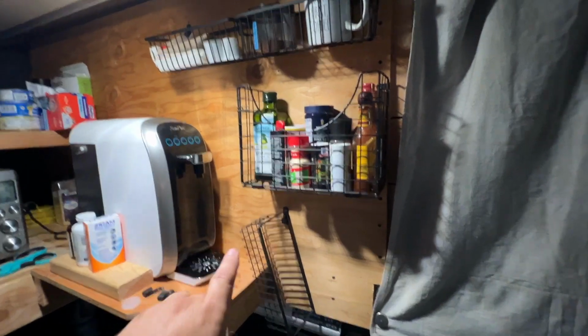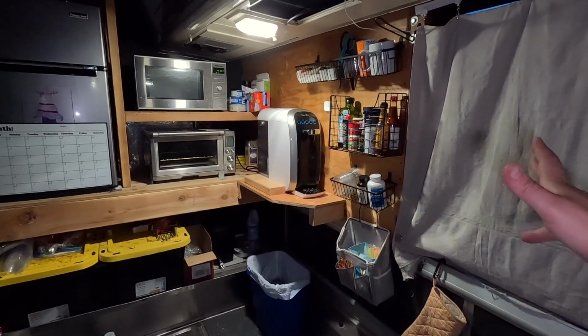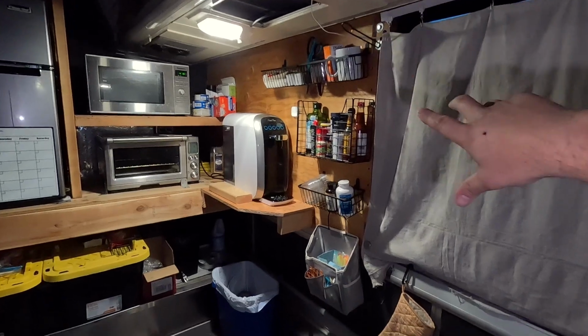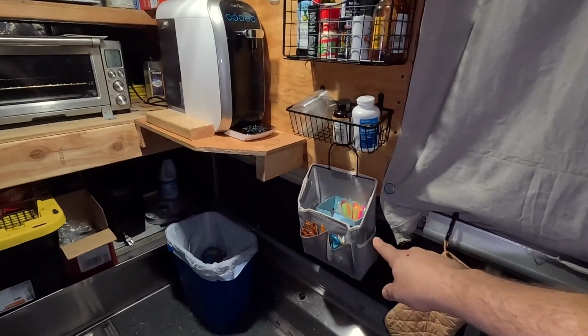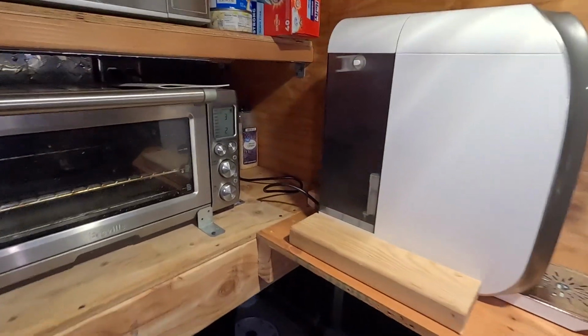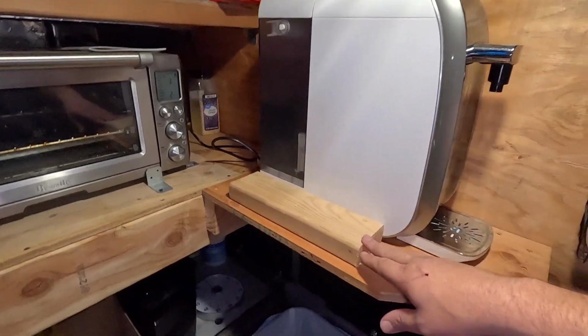Just working on getting my spice racks installed. I think I have things reasonably organized back here now. We've got our hot sauce rack and some other stuff put up here. Little thing to hang straws and plasticware. I'm gonna have to figure out what to do with this cord back here. Probably tie that off or something.